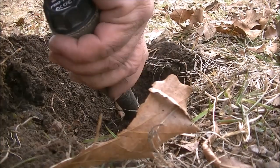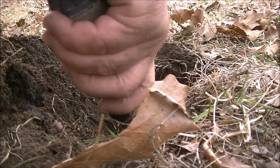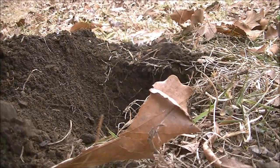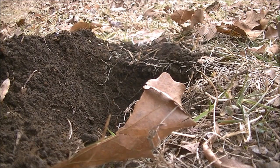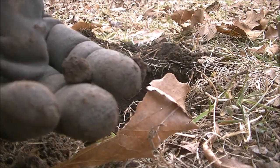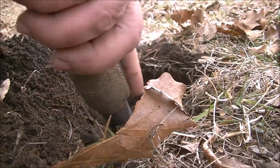All right, I was off a little bit on my digging spot. So let's see what it is. There it is. And it's a bolt. That was weird.